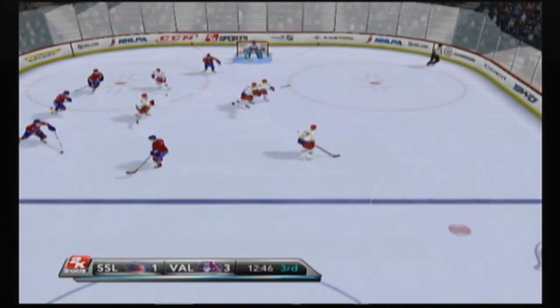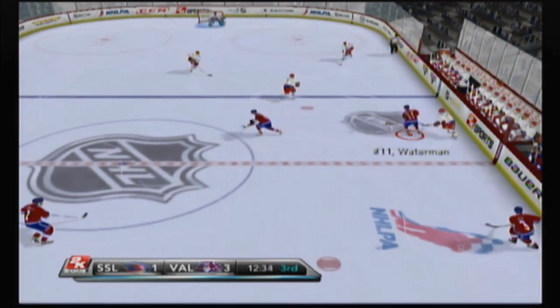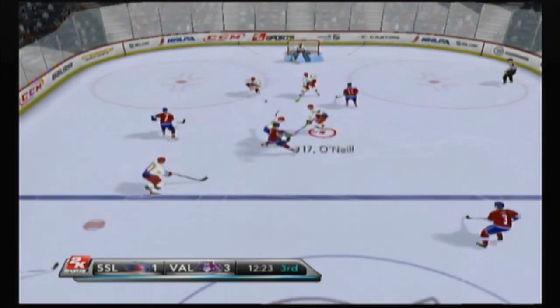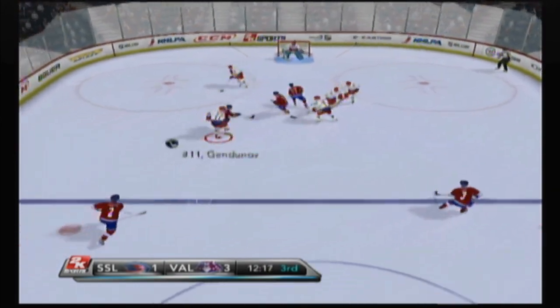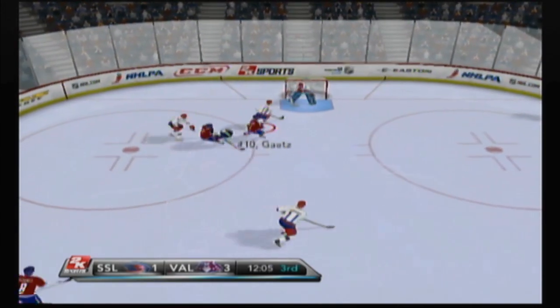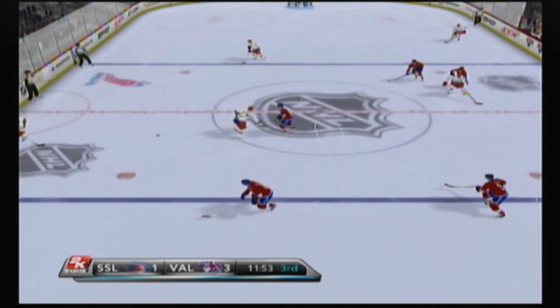Beatty. Pass across the blue line. Taken away by the Lumberjacks. O'Neill has Waterman get in front of him. Took it away to Carney. Carney gains the line and a big collision again. And then another one as O'Neill comes up with the puck. Now Gundunov. He's knocked down, and Waterman will tap a shot just wide of the goal. Some big hits. Bodies colliding everywhere.